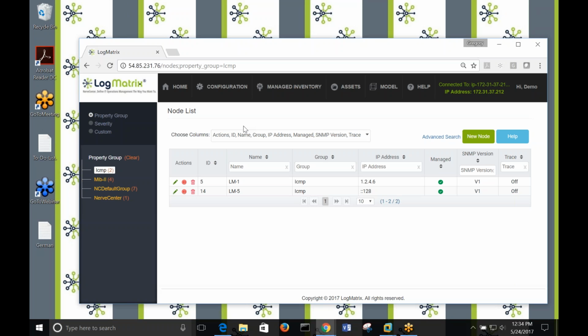What's nice with the Perl API is that we're providing you the actual scripts that do it. They'll just be part of the product, and you can copy those and manipulate them, and you'll be able to see what it's doing.